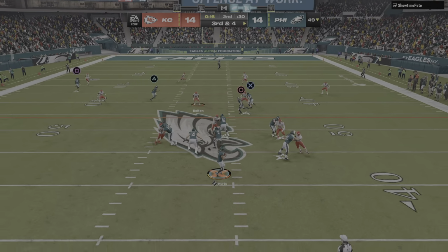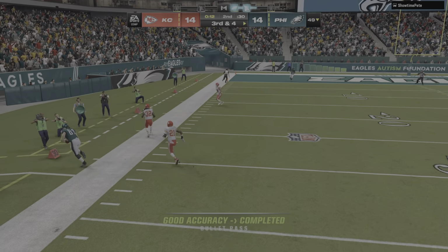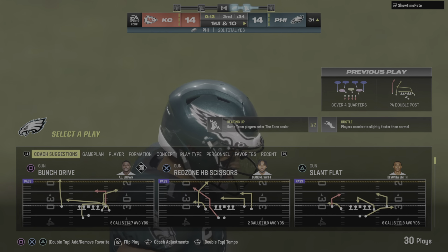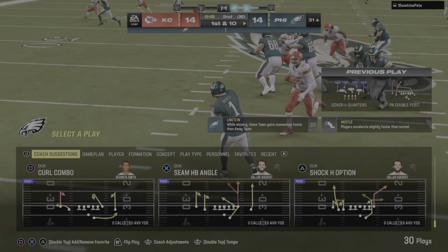Off the play fake, here's Hurts. Throwing left side, it's complete. Well, he'll be out just a yard or two shy of the 30. He's got his first catch here before halftime, and it goes for a first down.